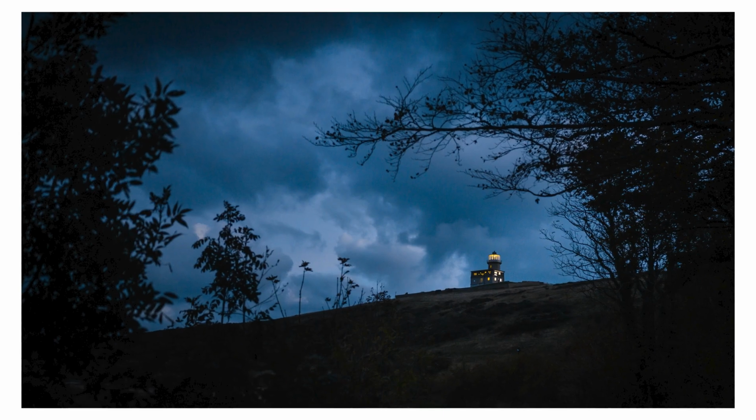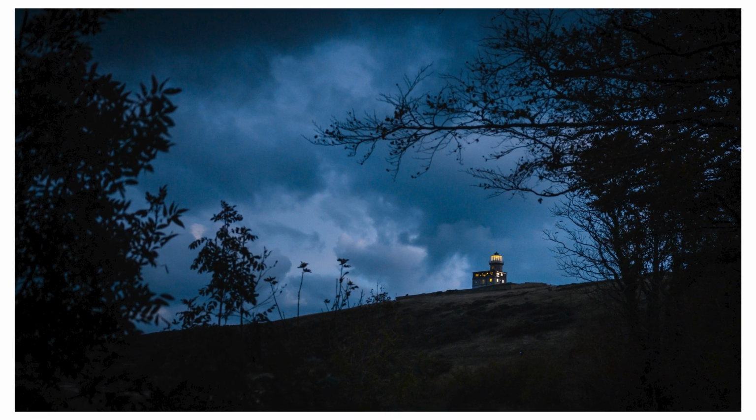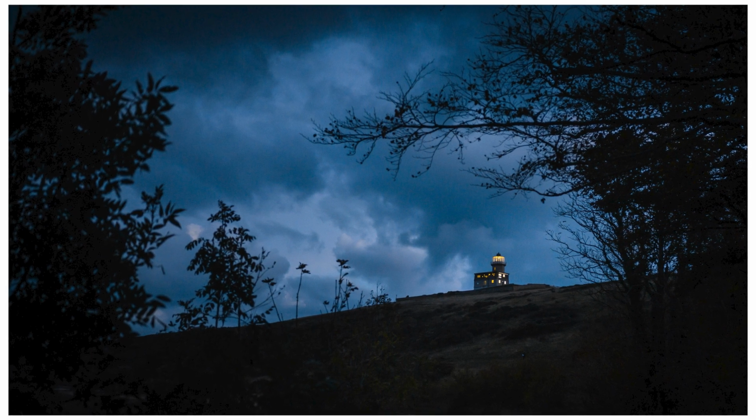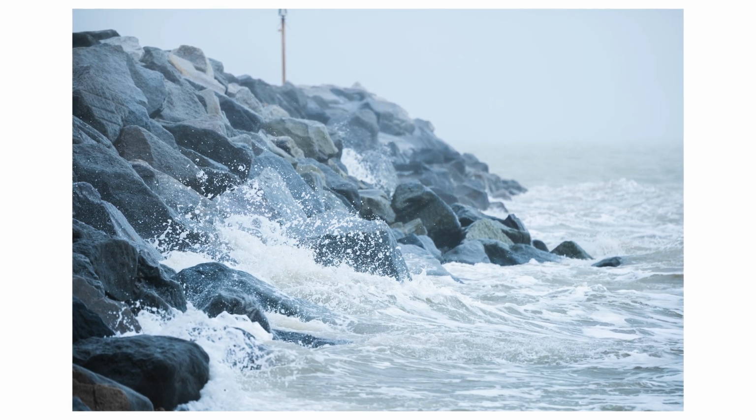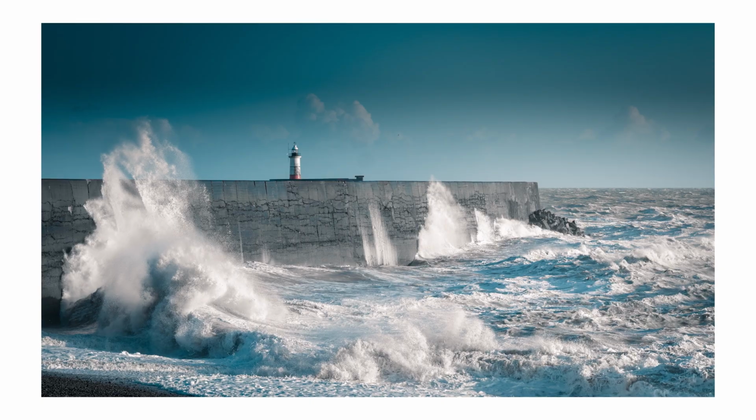And high winds can create some really dramatic scenes with waves smashing against beaches or beach defenses or something like that. You can get some really interesting dramatic photos with high winds and water.